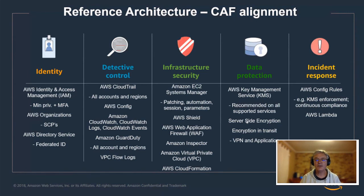Within information security, that's doing things like providing the patching management of those servers, protecting your network environment with things like your firewalls, security groups within VPCs, and so on. And then within the data protection space, this addresses some of the key areas of encryption at rest and encryption in transit. Again, pretty standard concepts from a security point of view, but just making those real within the reference architecture.